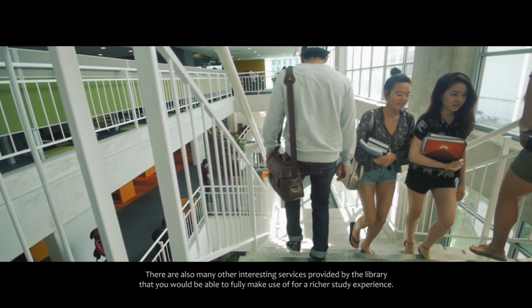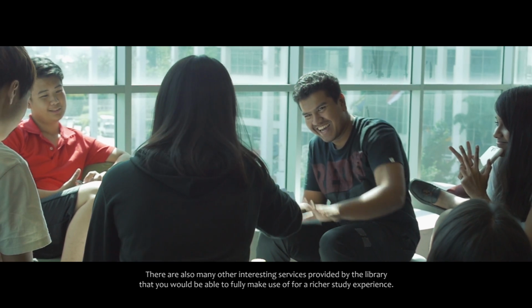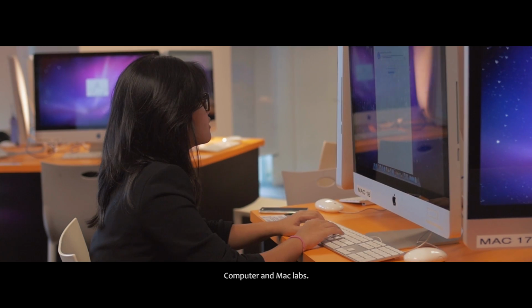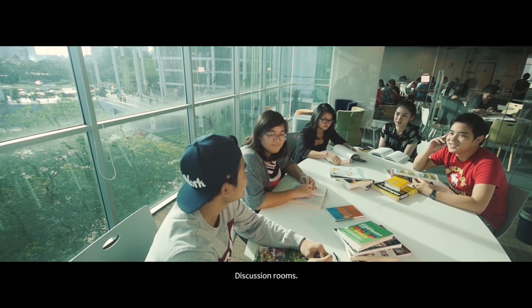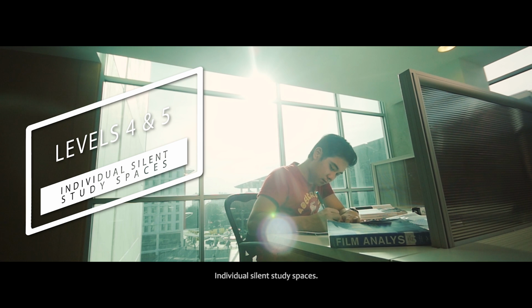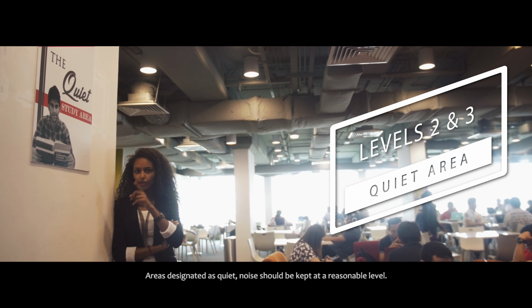There are also many other interesting services provided by the library that you would be able to fully make use of for a richer study experience. Computer and Mac labs, POD machines, the theaterette, discussion rooms, open collaboration, individual silent study spaces, areas designated as quiet, noise should be kept at a reasonable level.